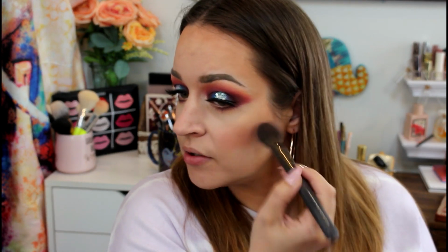This is a favorite spring summer blush. This is MAC Petal Power, the mineralized blush. I'm pretty sure this is permanent. It's so nice. It's got a decent amount of glow to it. It's a really nice pink blush. One of my favorites.